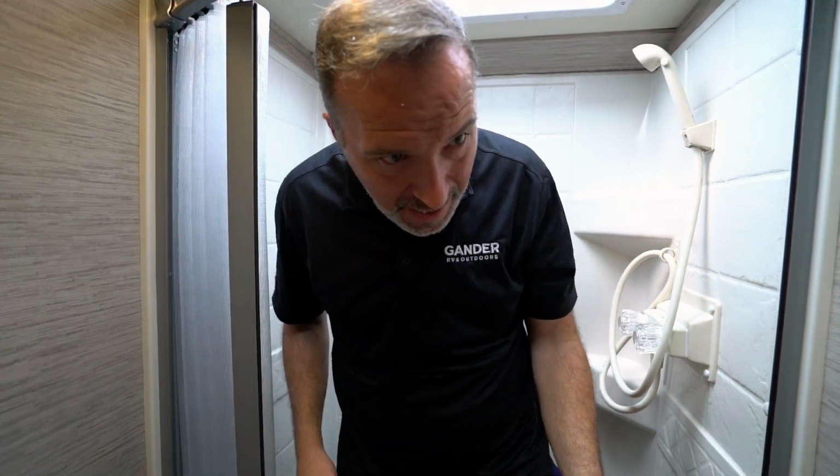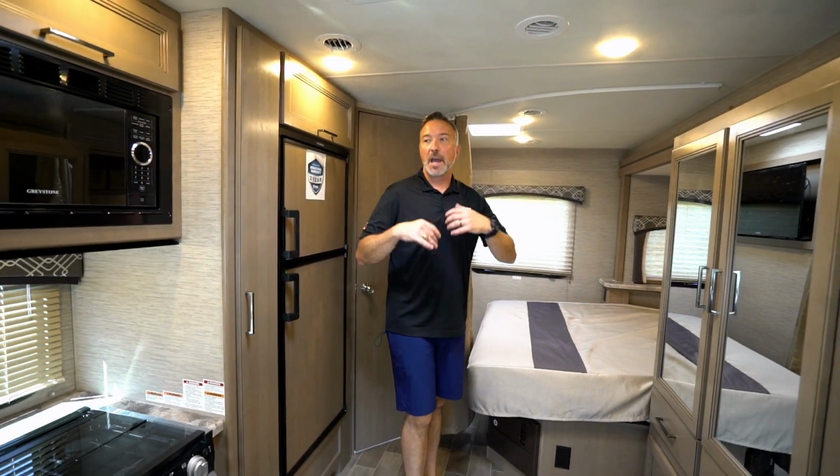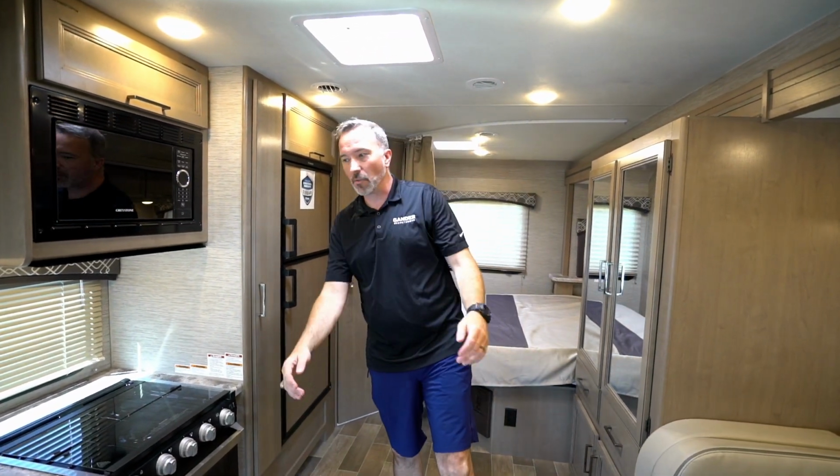With the Chateaus, it is all about the space and the style and the comfort, getting you to where you need to go. Upgraded features, upgraded amenities, and with Class C's, it's about just take it and go. You can go wherever you want to.